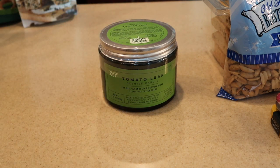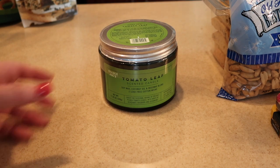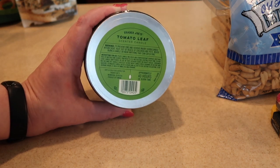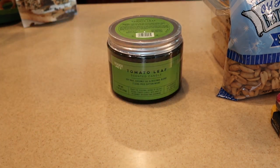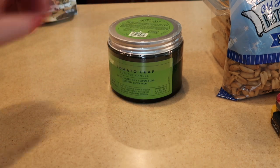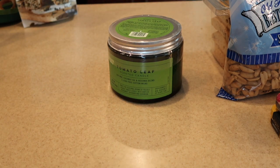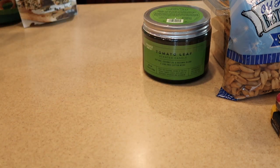Usually Trader Joe's has some very good candles. The grapefruit one is also in store in the tin. I love that one. Definitely get the grapefruit. This is more of like a splurge. So if you're interested in smelling the garden in your house and smelling the herbs and aroma of freshly picked tomatoes, sure, go ahead and pick this one up for you to have.